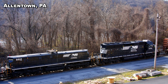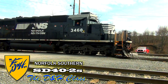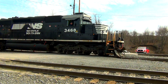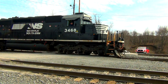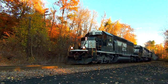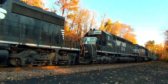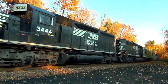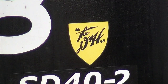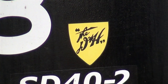Over on the NS D&H Sunbury line, there's a small group of locomotives that have been given a heritage status that's unique to this historical railroad. I call them the D&H class. And although the D&H is no longer with us in northeastern Pennsylvania, for a time afterward, its memory and legacy lived on in a handful of black and white diesels with decals that paid tribute to the past. Unfortunately, the D&H class SD40-2s were also part of the Blackboard Brigade, and all, if not most, were retired in 2020.